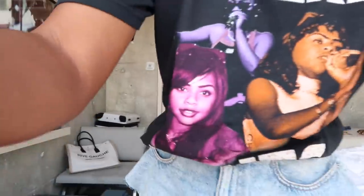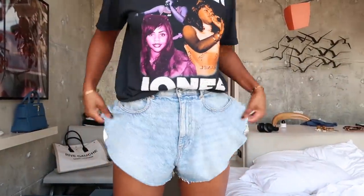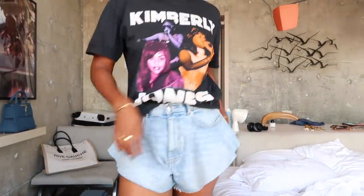I'm wearing the same shorts from yesterday that I didn't actually end up wearing, but these are the Alexander Wang shorts. There is a dupe at Walmart. I will link it down below. I will also link this shirt. All of these shirts that I have from the archive brand are all a size medium.